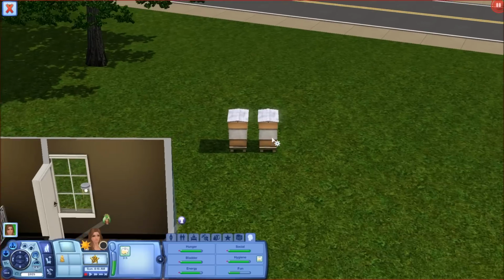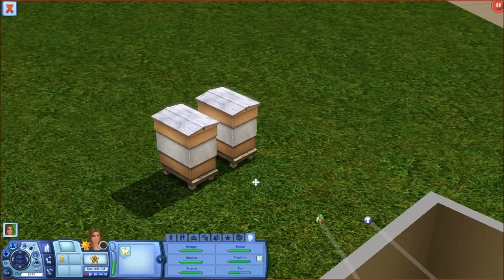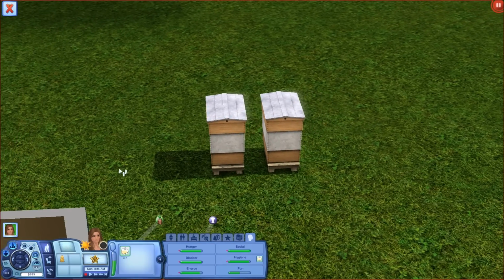I also have gotten her little beehives out here, bee boxes, and that way we can use these to get money and sell the honey.